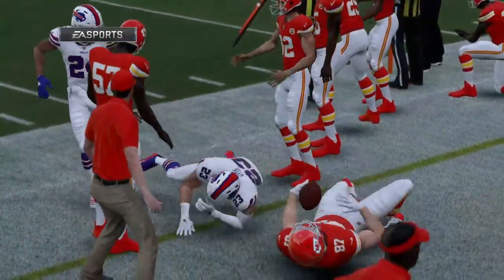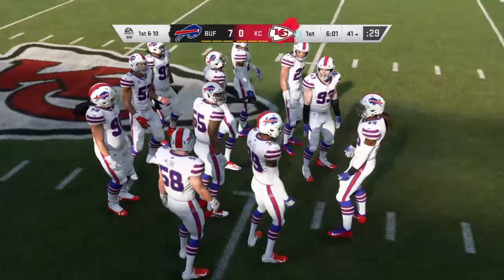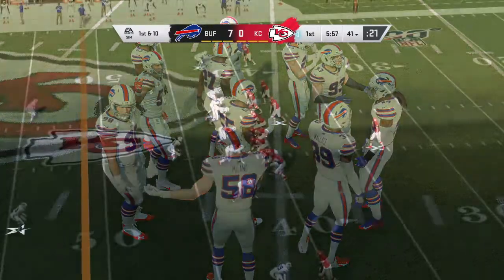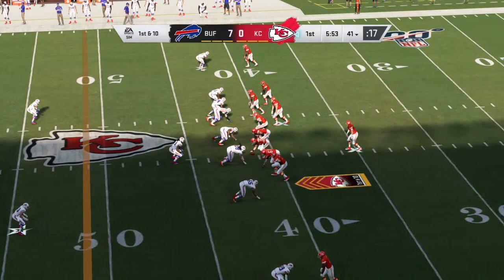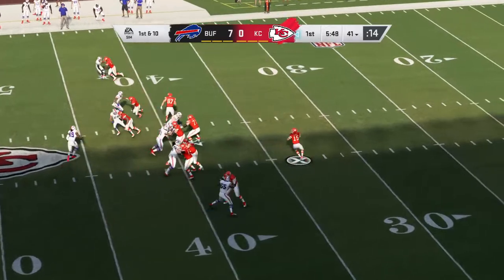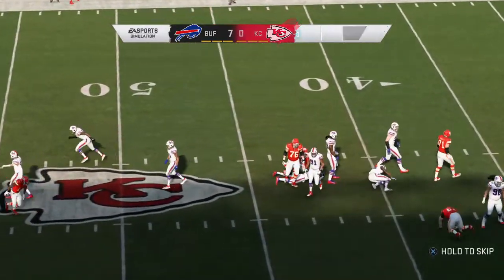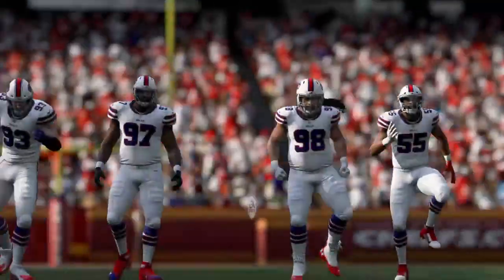And you talked to me a lot about opening drives, how key those are to set the tone. You kept the drive alive. 3rd down conversion here is big. Put them on the punch. Throwing on 1st down is Mahomes. Complete. The tight end, Kelce. The completion good for 3, and it's 2nd down.